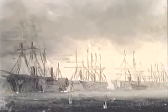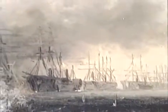Farragut planned to run his ships past the enemy fortifications, as he had done at New Orleans, with his 4 monitors ahead of the main column. His wooden ships would follow behind in pairs. The smaller gunboats would be lashed to the larger ships on the side that faced away from Fort Morgan, thus shielding them from the Confederate guns.